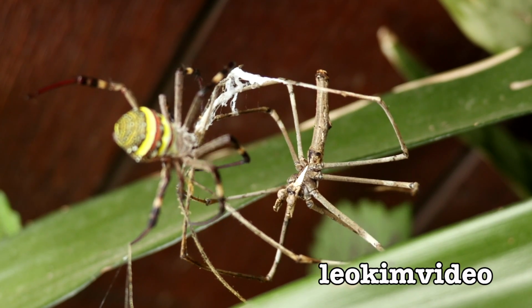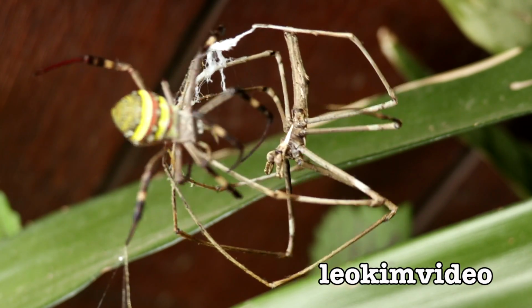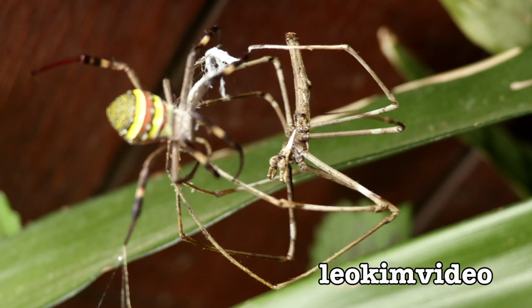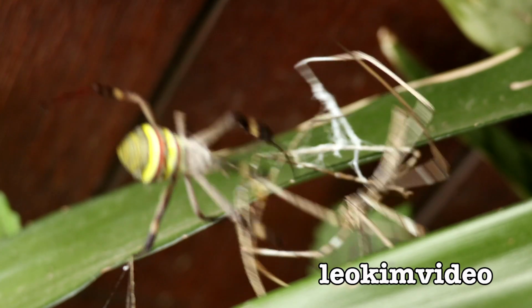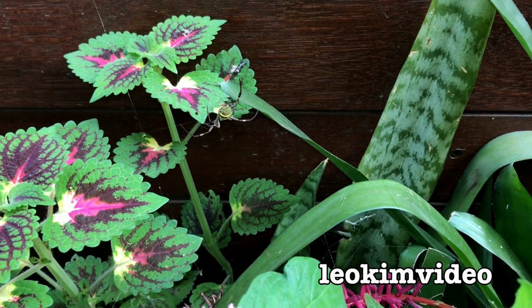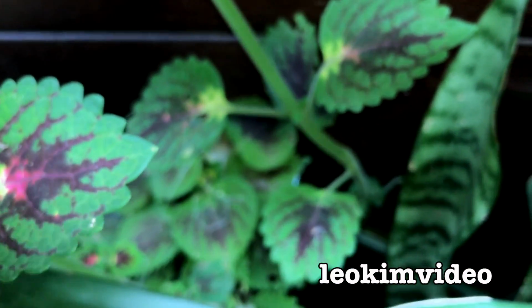And like a spider miracle, when that stick spider felt like it could make an escape, well, guess what? It did. In fact, that escape was so miraculous, let's watch it again in slow motion. Oh yeah, stick spider is free. Always expect the unexpected.